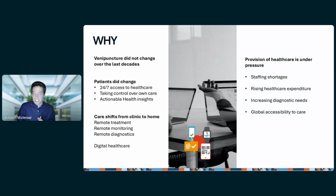Venipuncture has been the same for decades, for a long time, while patients actually did change over the years. And they expect easier access to healthcare, better availability of it, like 24/7 access. And I'm actually also one of those patients that expect easier access to, for example, blood sampling and actionable insights that can be used to improve your health, all from the comfort of your home.